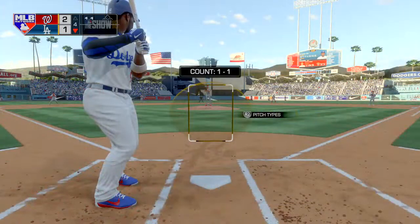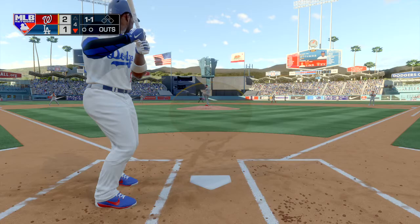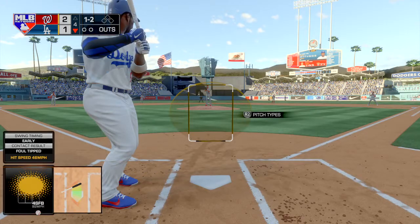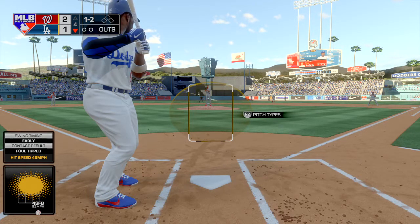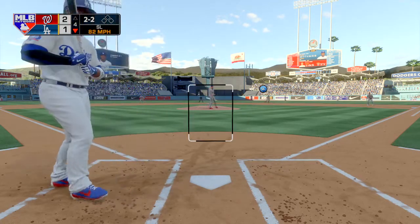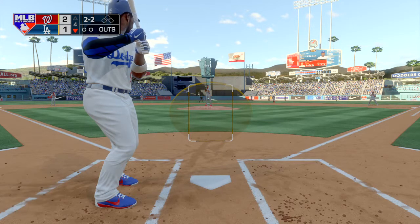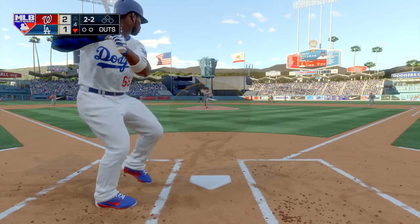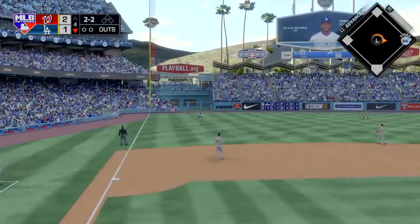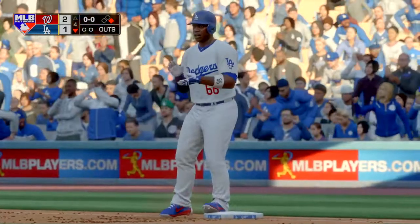In now is Yasiel Puig. Comes into this at bat 0 for 1 in the ball game. One-two pitch is a slider that misses. 2-2. The 2-2. Hit in the air out to left field. Taylor coming on. Can't get to it in time. That's a base hit. So the leadoff man is aboard to start out the inning.